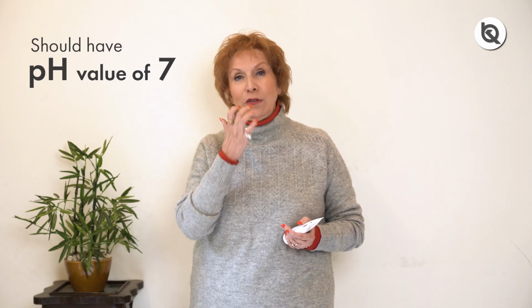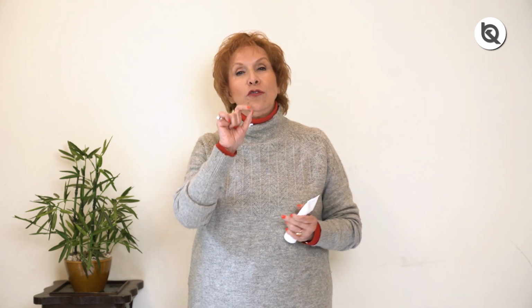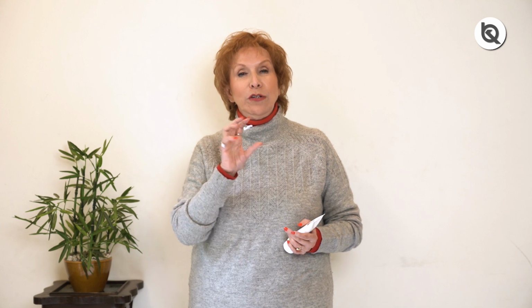Also, a cleanser should have a pH of about 7. We have a scale of 1 to 10, so it could be 7. That is what we normally have. So this is what you look at when you're choosing your cleanser.